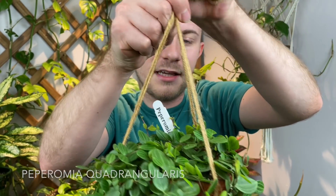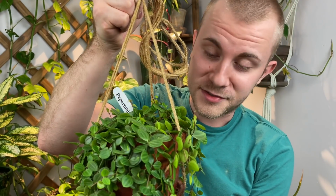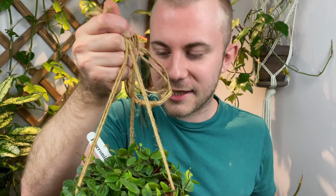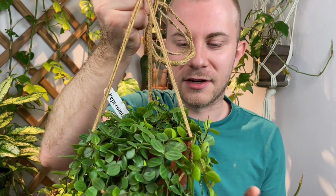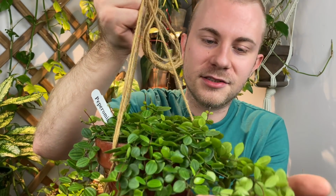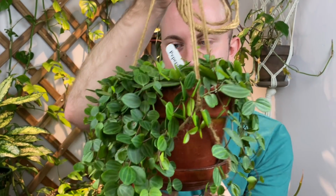This one is definitely in my top 5 of my Peperomias, and I collect Peperomias, so I have quite a few. I have plenty of other rarer Peperomias in my home, but this one is definitely a more uncommon Peperomia, and it's a really, really wonderful one. I've been growing this one in my home for probably about 2.5 years now, and it's just so incredible the way it's filled out, an absolute waterfall of plants.